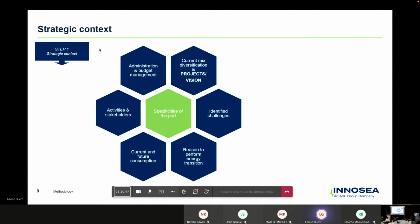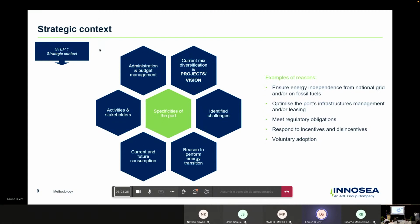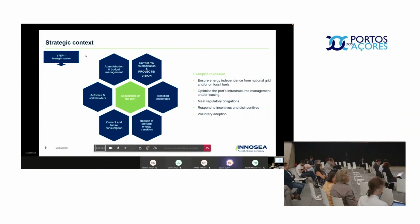The first step is to understand the strategic context of the port. It means the different specificities. It can be the activities, the stakeholders. Is it a more touristic port, a more industrial port, or both? What are the current and the future consumption of the port? Do they plan to electrify vehicles, for example? Why do they want to perform their energy transition? There can be many different reasons. Is it only to meet regulatory obligations, or is it really a voluntary adoption? We can also identify the different challenges that will have to be faced. So here, really, the point is to understand the port.